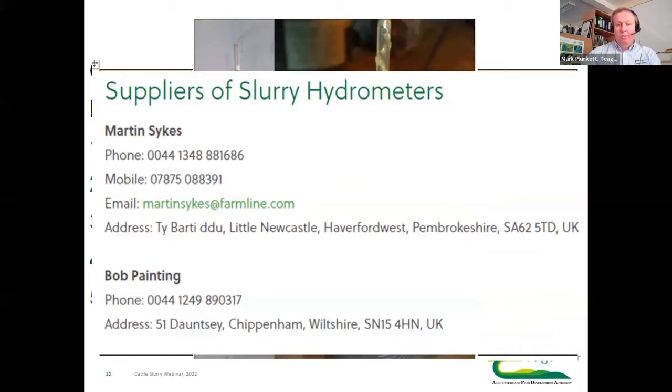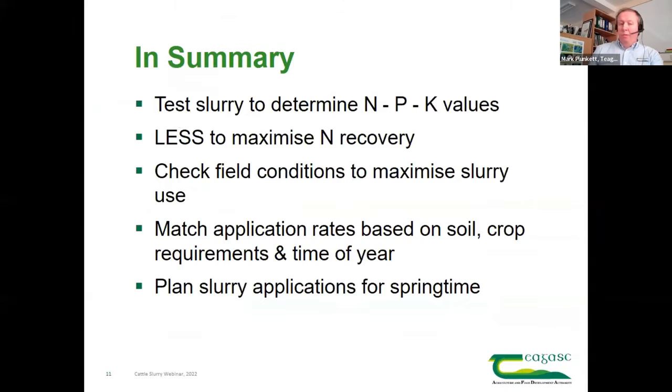They're the suppliers of slurry hydrometers. These are 2 suppliers in the UK, and they will post you over a slurry hydrometer if you make contact with them. The details there are available on screen, and we'll also make them available after the webinar. So Francis, in summary, we'd strongly recommend that you test your slurry to determine the NPK value of that slurry.